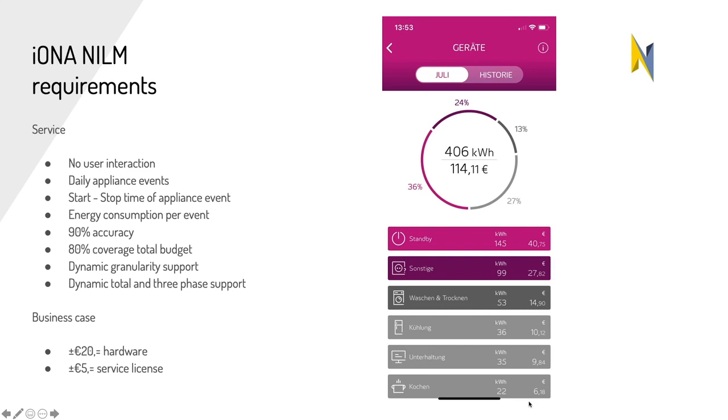The service should provide daily appliance events, and the appliance events should be accurate in defining when appliances start, when they stop, and how much energy they consume. And the level of accuracy should be at 90%. If you're below 90%, then customers start to call support, they have questions, and they start to distrust a service. So you should be meeting the 90% level. And the aim is to give consumers insight into their energy bill. In order to do so, you need to capture about 80% of the monthly energy usage of a consumer. So the coverage should also be above 80%.